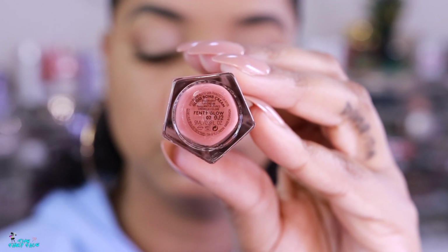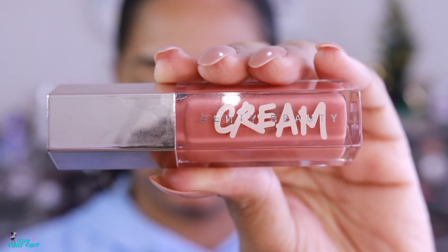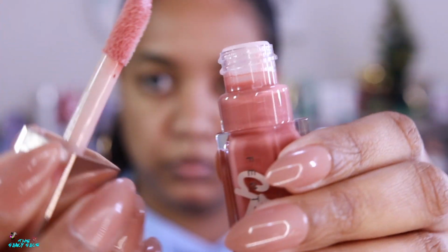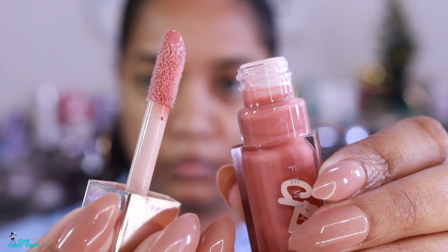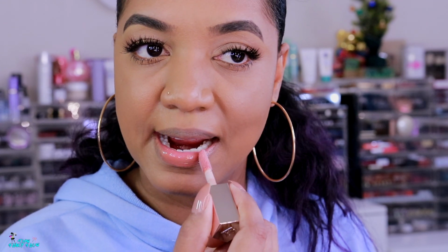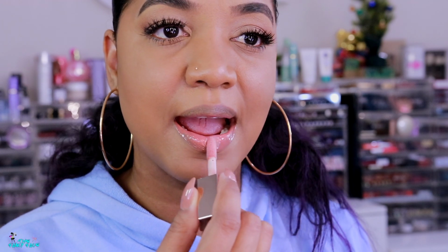Second up is Fenty Glow, which is described as a universal rose nude. This is just the signature Fenty shade, just like how she has Fenty Glow in her Gloss Bomb formula. So let's try Fenty Glow out. Again, I'm just doing a very light layer because this is how I would personally wear this lip product. I wouldn't goop it on.